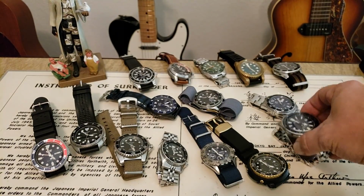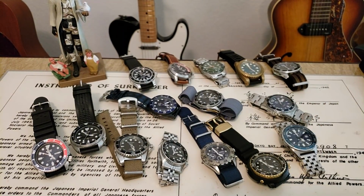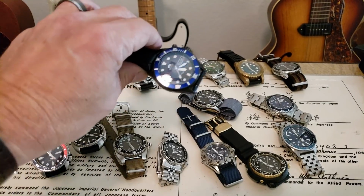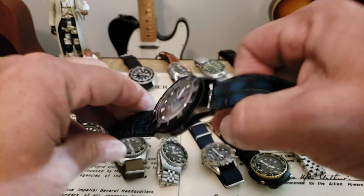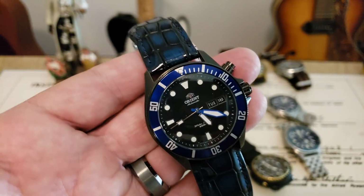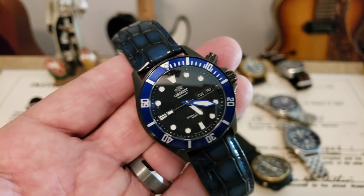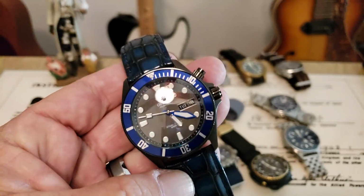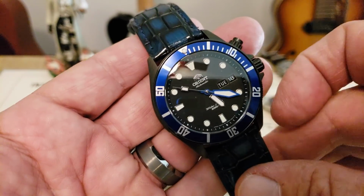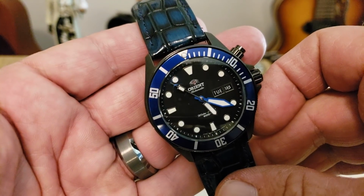So, all right, we'll move up to the center row there and take a look at some of these Orients that I have. This one here is going to be a unique piece. You're not going to be able to find one of these, because this was a modded watch. This was an Orient Ray Raven, and the first generation, you can tell because it has the second pusher up there for the day function.